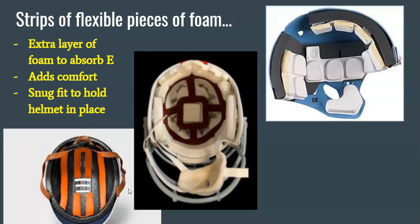So what's the job of these flexible strips of foam? It's pretty much common sense at this point. First of all, it's an extra layer. It's a second opportunity here to absorb any extra energy from an outside hit or the inside thrusting head, right? But it also adds comfort. I mentioned that earlier in the lesson.